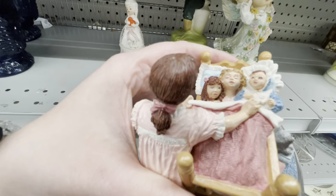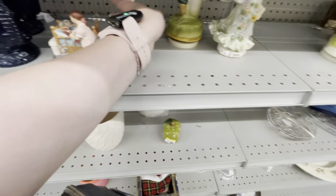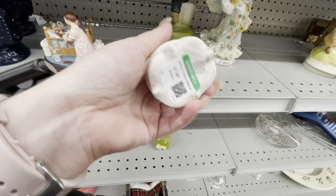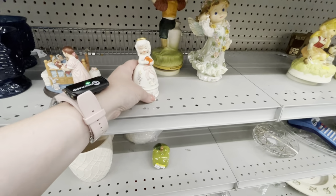That girl's not ready to go to sleep. That's me when I go to sleep. I'm never prepared. Napco Japan, $1.99. She's really cute, actually. February.